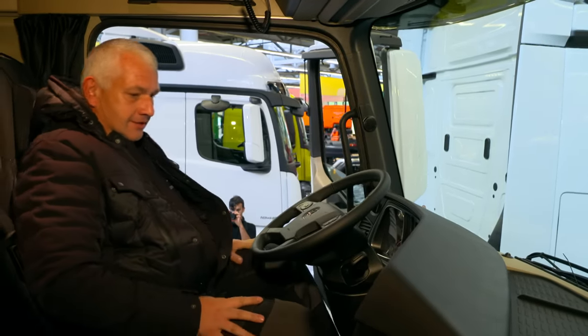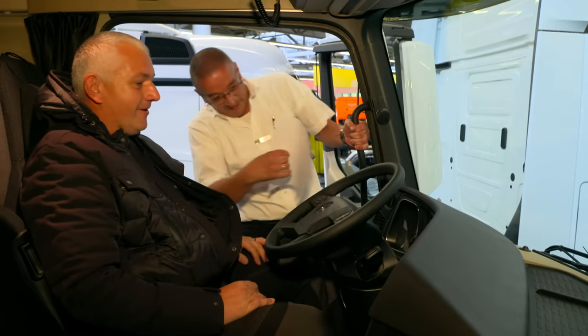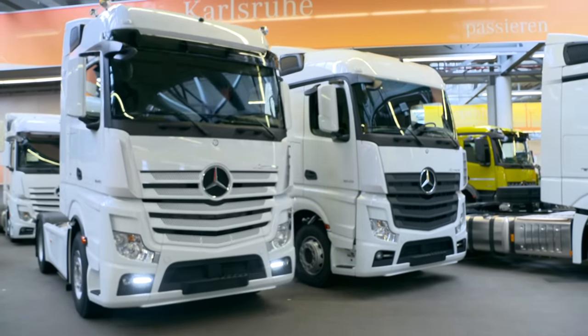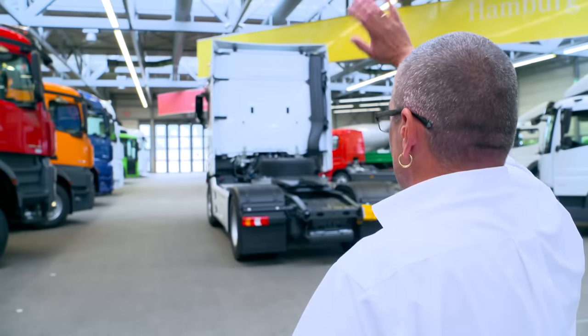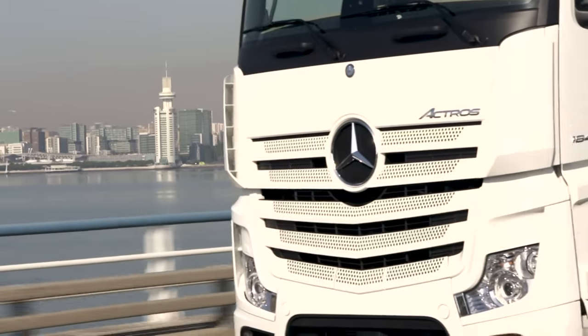The employees in the customer center are at the customer's disposal to explain everything about the truck and to answer questions. After all, you don't buy a truck every day. This morning, it was 100,000 individual pieces. Now the Actros is ready for the road and is starting its life as a truck.